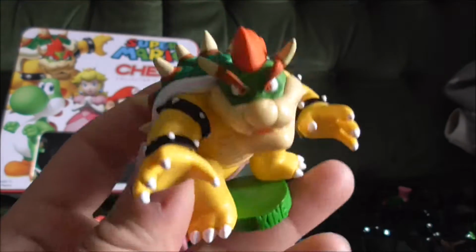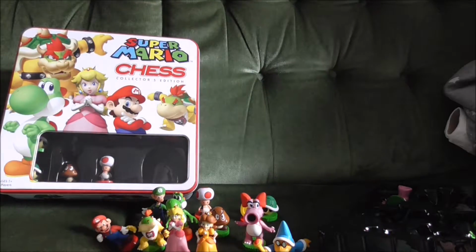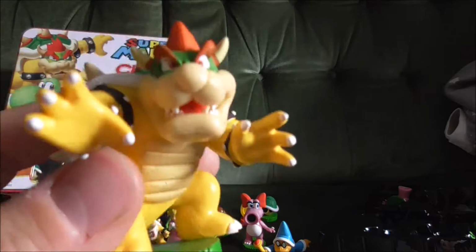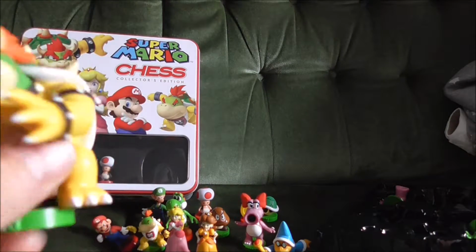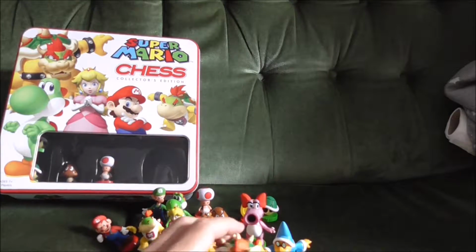But like I said, it looks like he's staggering about, trying to hold his balance. And this seems to be Bowser's, like, official stance. This is pretty much the stance he's in the Super Mario Amiibo. So it seems to be the go-to stance for Bowser. Trying to hold himself up drunk. So yeah, there's a look at the pieces.